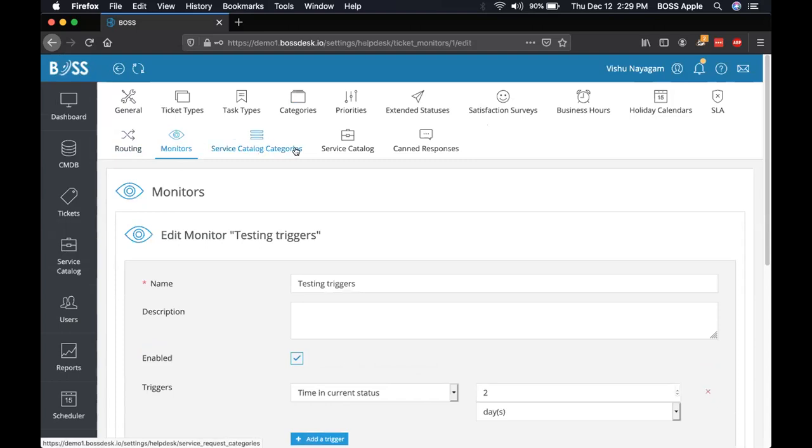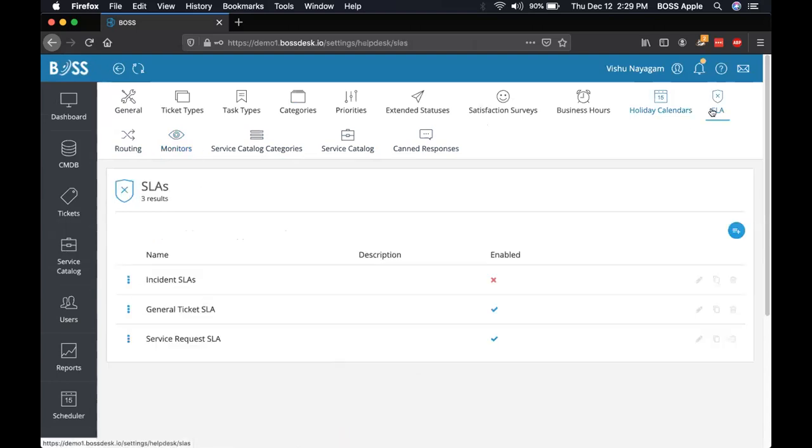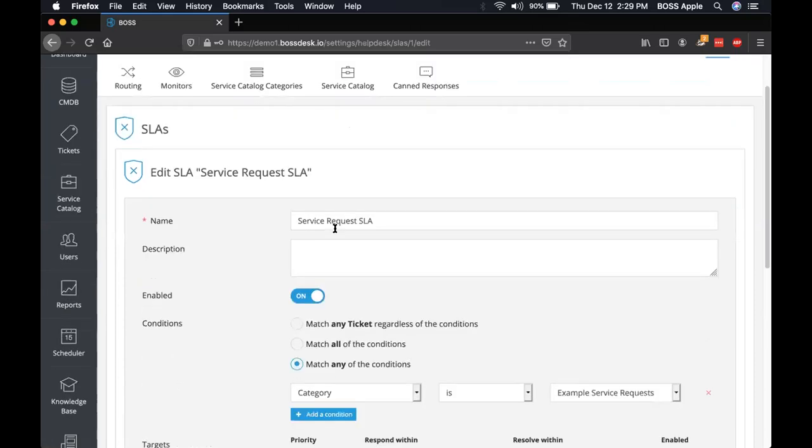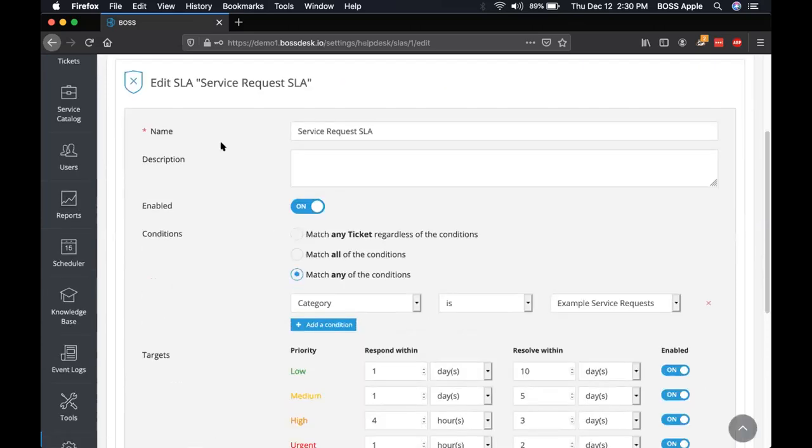Alan explained about the service categories, catalog, canned responses. Then SLAs. This is the service level agreement. Since you are tied up with AD, you can create any number of service level agreements for your department. So BossDesk can be used for multiple departments in your organization, be it any department. You can bring all your departments into one ITSM product, BossDesk, and different people can be in different buckets, and you can have different SLAs for different teams or departments and everything.